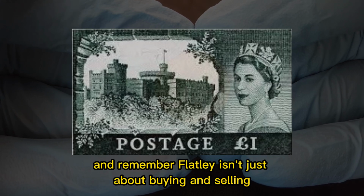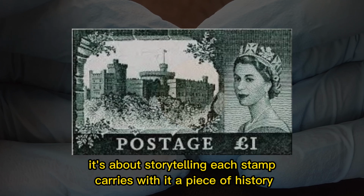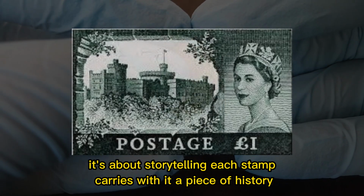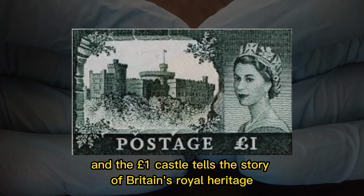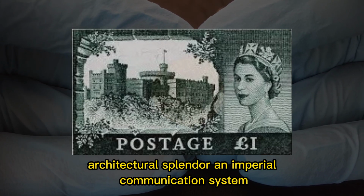And remember, philately isn't just about buying and selling, it's about storytelling. Each stamp carries with it a piece of history, and the £1 Castle tells the story of Britain's royal heritage, architectural splendor, and imperial communication system.